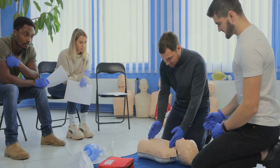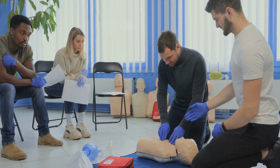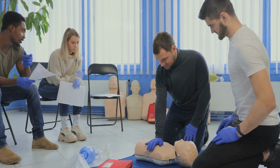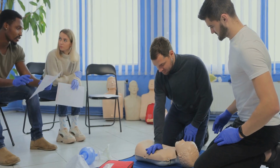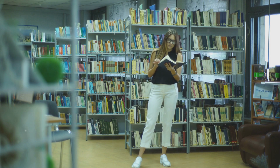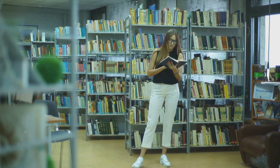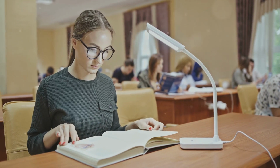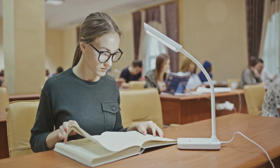From advanced first aid training to preparing for long-term care, every bit of knowledge and preparation can make a significant difference in a crisis. Advanced preparations can equip you to handle more complex medical situations. So go ahead, take that extra course, read that medical book, and always keep learning. Because in the world of survival, knowledge truly is power.